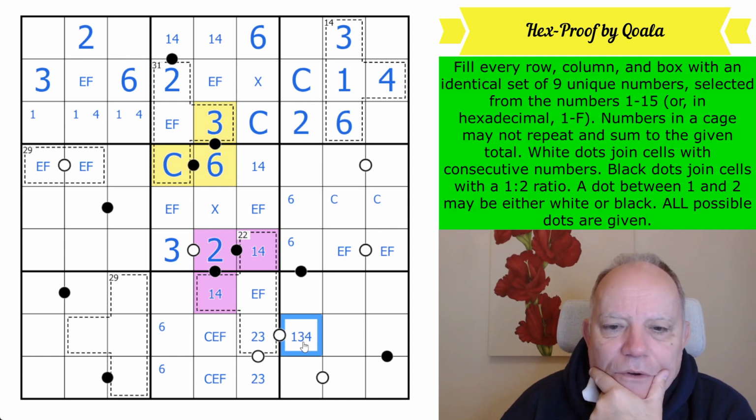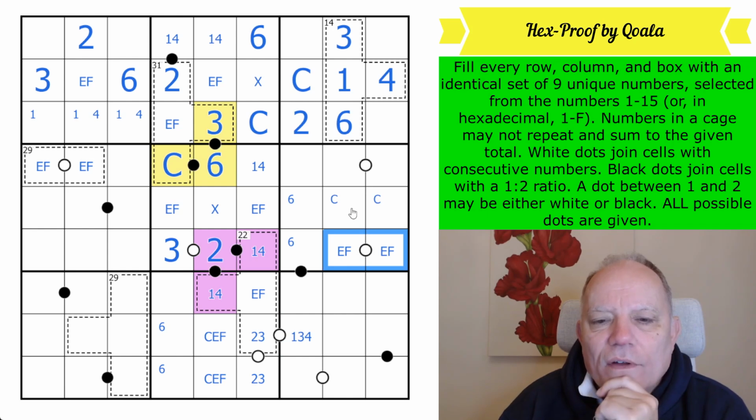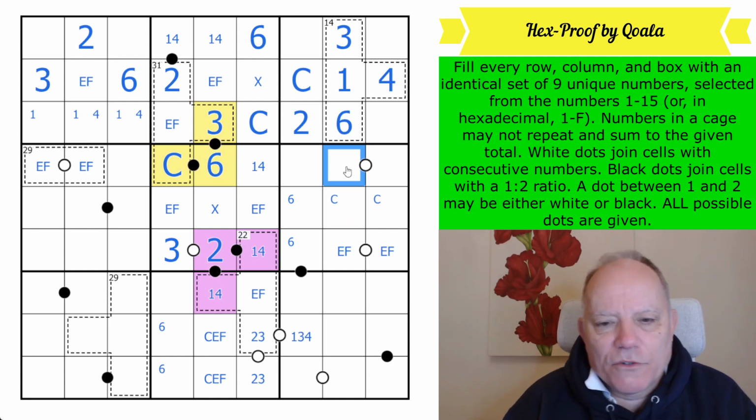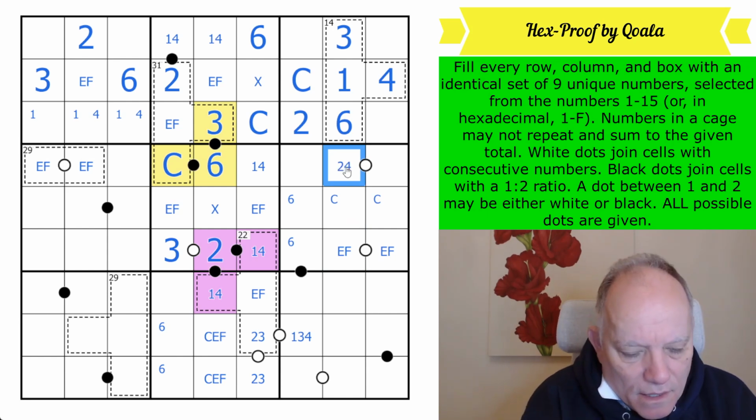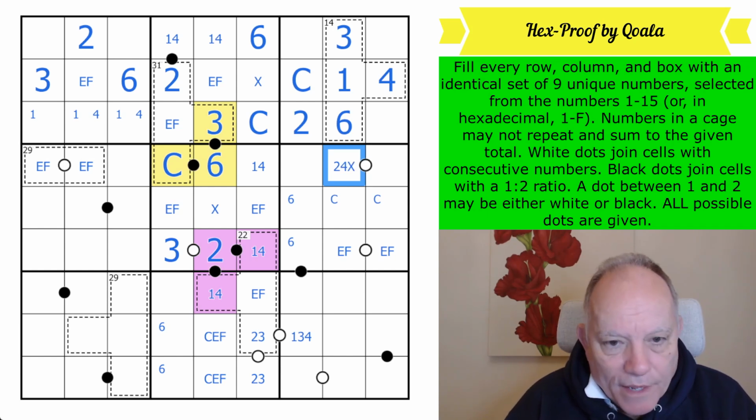That could be a 4 though, couldn't it? 316 EF C. So what can this be? 2, 4, or the mystery digit? That's so peculiar the way this is working.